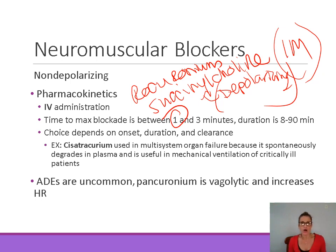The agents are big and charged, so they don't cross the blood-brain barrier. They don't get into the central nervous system. The duration of action is anywhere between 8 minutes and 90 minutes, depending on the agent. The rocuronium that I mentioned has a half-life of typically about an hour. Rocuronium has a duration of action of about 60 minutes. The succinylcholine is like 10 to 15 minutes. Right, so they both act really quickly, but the rocuronium lasts for a bit longer.